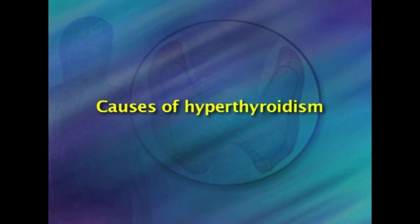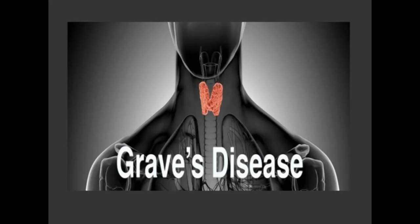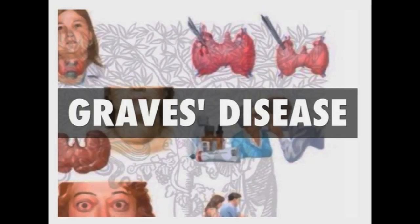Now, causes of hyperthyroidism. The thyroid gland makes the hormones thyroxine and triiodothyronine that play an important role in the way the whole body functions. If the thyroid gland makes too much T3 and T4, this is defined as hyperthyroidism. The most common cause of hyperthyroidism is the autoimmune disorder Graves' disease. In this disorder, the body makes an antibody, a protein produced by the body to protect against a virus or bacteria, called thyroid stimulating immunoglobulin, that is TSI, that causes the thyroid gland to make too much thyroid hormone. Graves' disease runs in families and is more commonly found in women.